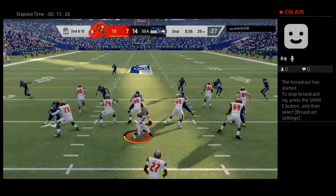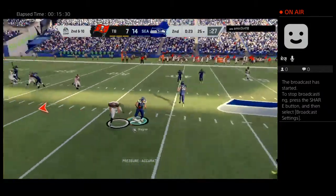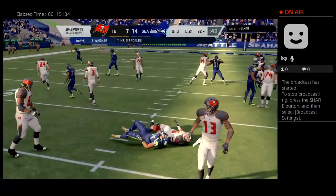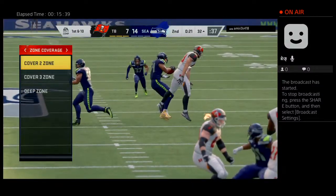An incomplete pass leads to 2nd and 10 from the 25. Thrown across his body, and it's intercepted. Picked up by the linebacker, Bobby Wagner. And he'll get this back to the 32-yard line.